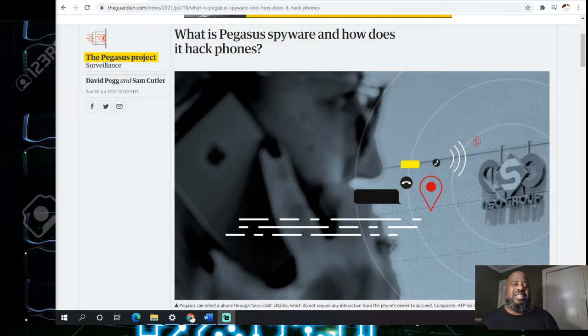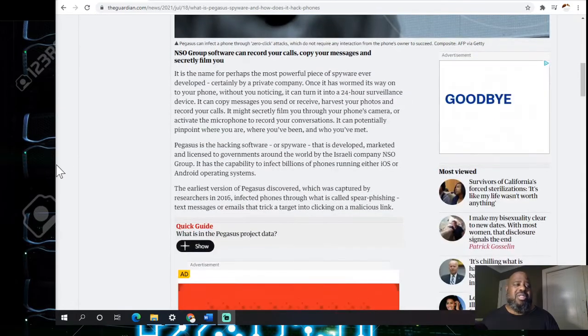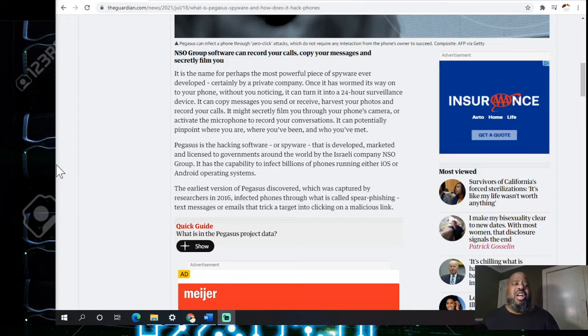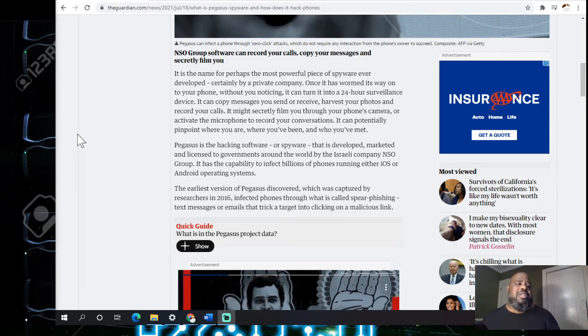What is Pegasus spyware and how does it hack phones? It's actually the no-click malware, so let's go through it. NSO Group software can record your calls, copy your messages, and secretly film you. It's the name of perhaps the most powerful piece of spyware ever developed, and it was certainly made by a private company.